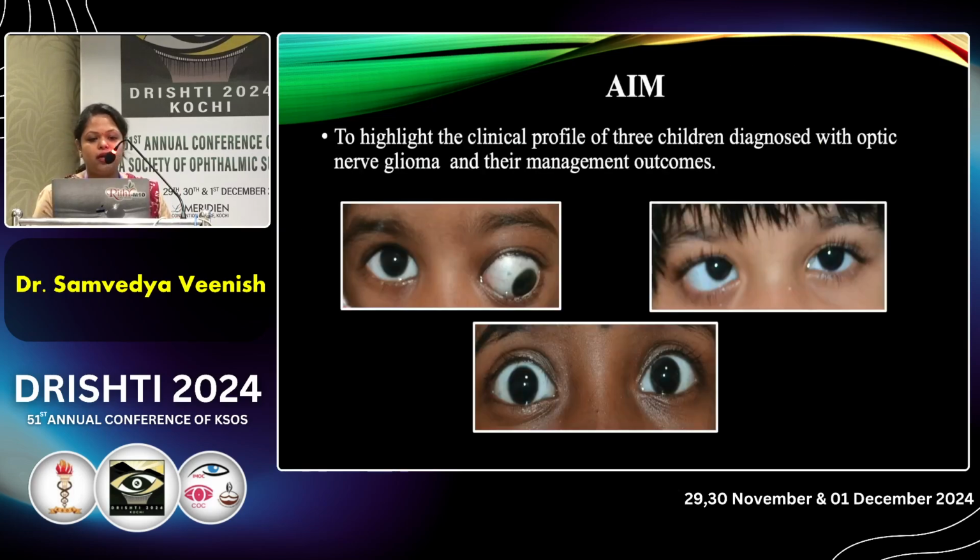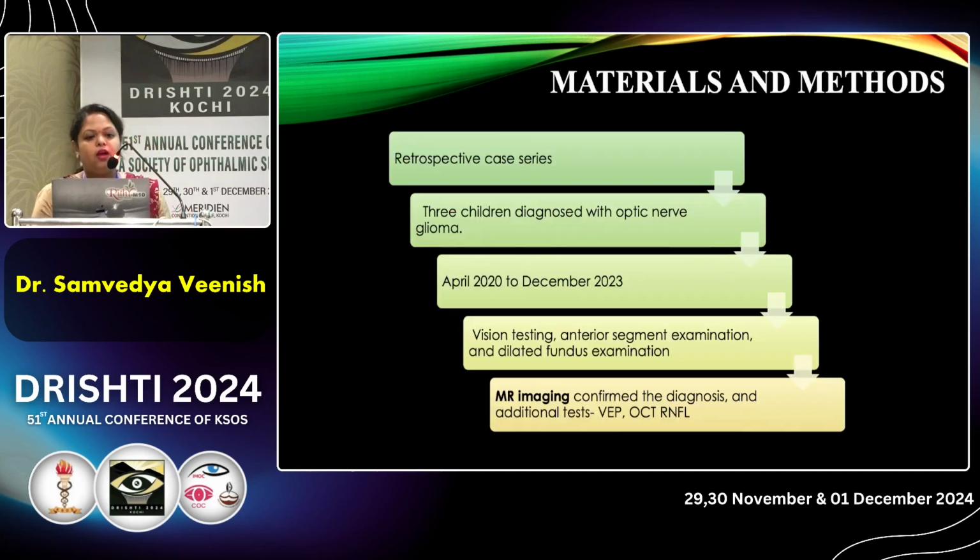Our aim was to highlight the clinical profile of 3 children diagnosed with optic nerve glioma and their management outcomes. It was a retrospective case series done during April 2020 to December 2023. A thorough ophthalmic evaluation was done and MR imaging confirmed the diagnosis. Additional tests such as VEP, OCT, RNFL were done.